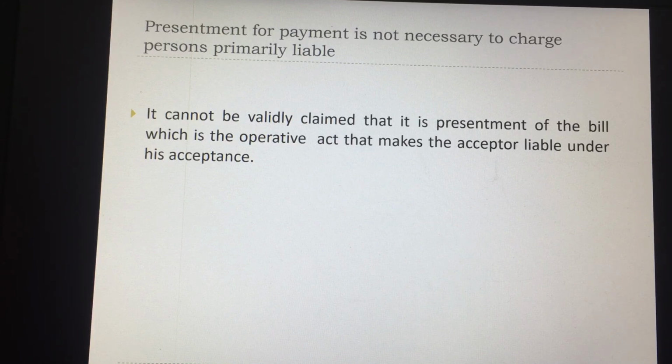Presentment for payment is not necessary to charge persons primarily liable. Guys, it cannot be validly claimed that this presentment of the bill is the operative act that makes the acceptor liable under his acceptance. Presentment is like showing the instrument.